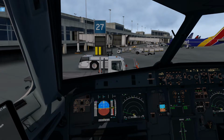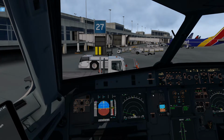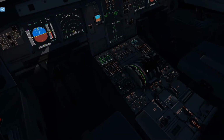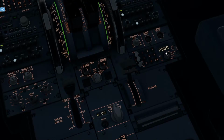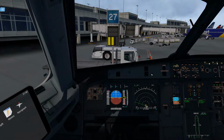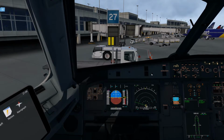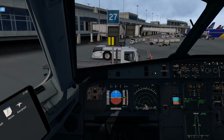Okay, all doors and hatches are closed. Ready to connect. Right, parking brake is set. Let me take a look here at the TCAS. It is on standby. You know what? I'm going to go ahead and set this to TA/RA just so that I don't forget it, because I have a tendency to forget the transponder. So, there we go. Alrighty.